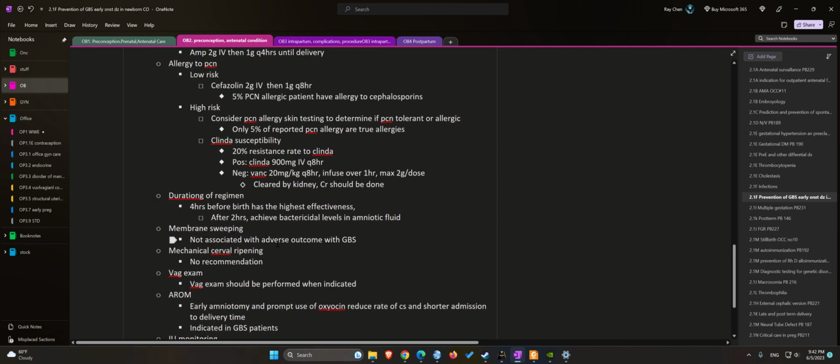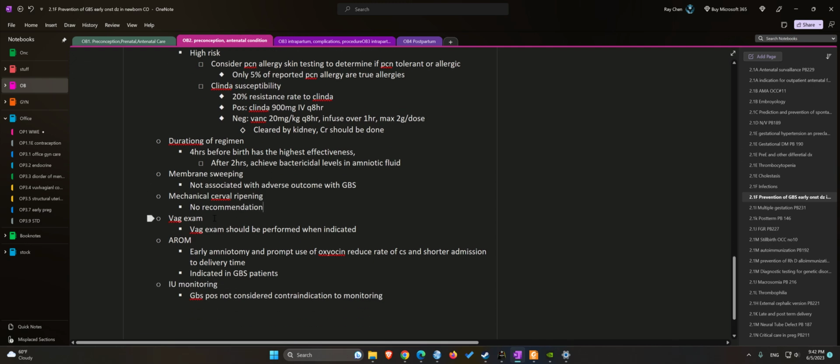Membrane sweeping is not associated with adverse outcome with positive GBS. Mechanical cervical ripening: there's no recommendation as of now. Vaginal exams should be performed when indicated.